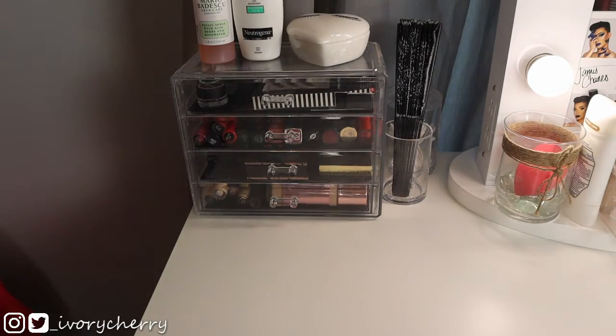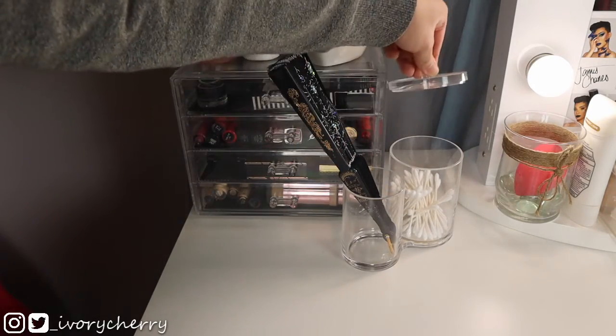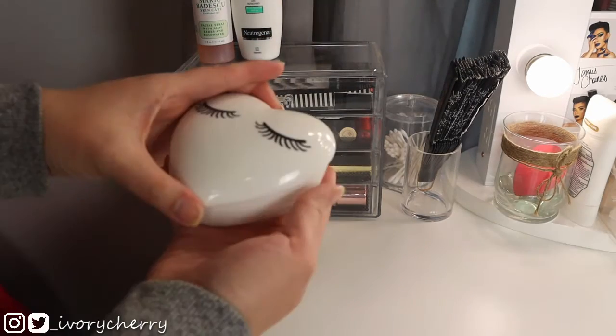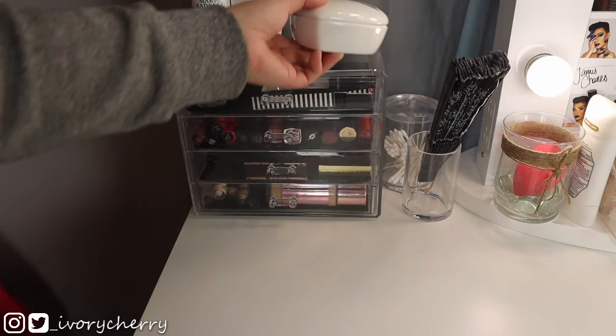Moving to the left side of my table. In the side is a fan that I use when I need setting spray, and then Q-tips. Up top is where I keep all of my lash glues. This was given to me by my best friend's mother. She's kind of like my adopted mother, and I thought it was really cute, so it's just up here.